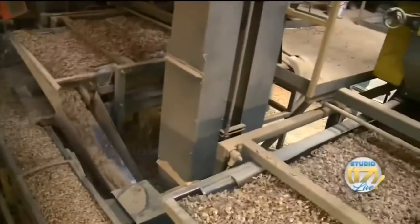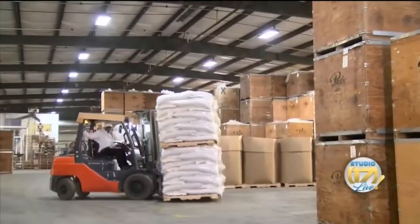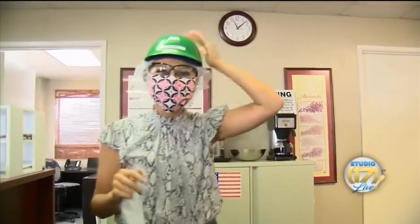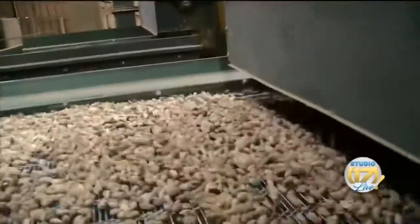We showed you how almonds were harvested last week, but that is only one part of getting them ready to eat. I suited up in a hairnet, hard hat, and goggles to show you how these nuts are sorted, shelled, and prepared to be shipped.